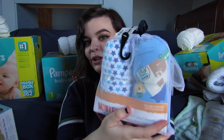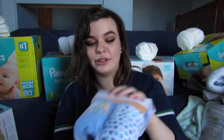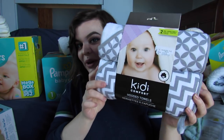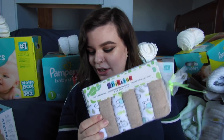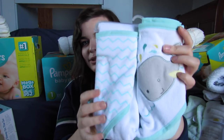Then these are two more hooded towels. This one just has stars and then this one has a little gas station on it. And then two gray and white hooded towels. Then there's this little pack of 10 washcloths. Another pack of these washcloths. Some more of these ones. Two more little hooded towels.